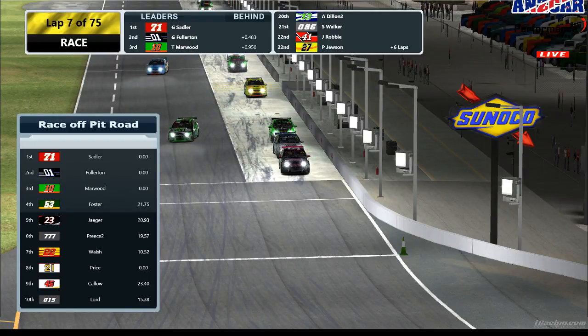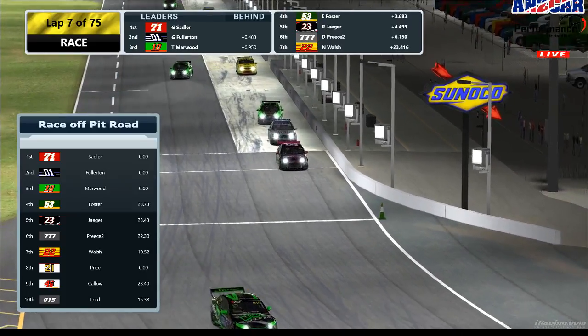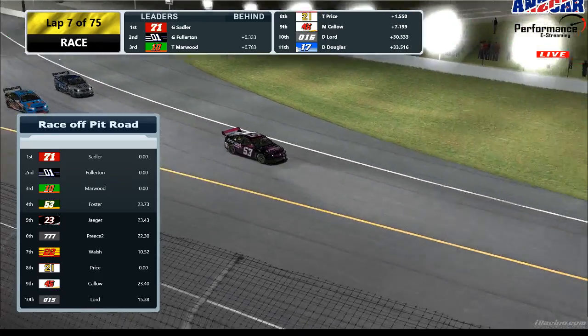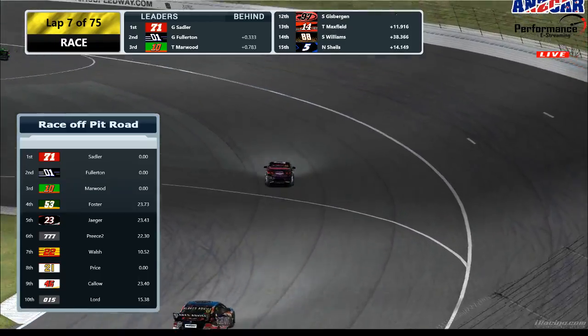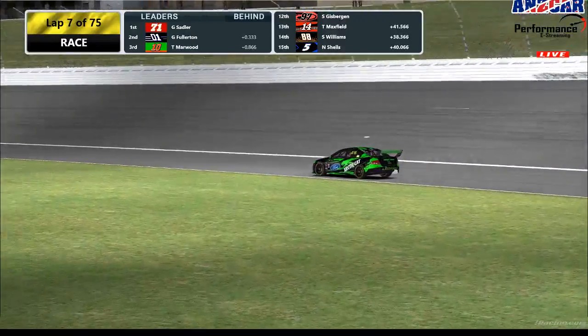Yeah, you're right. Some of these cars are taking a long time to pit. Nick Walsh has won the battle off pit road. Edward's come out 3rd best. Yeah, actually, it's going to be pretty interesting for Edward here. Looks like Darren Lord might have jumped out first, didn't he? No, you're right. Nick Walsh. Nick Walsh, yeah.